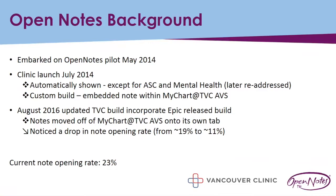And in August of 2016, we did our EPIC upgrade and found that our note reading rate dropped from 19% to 11%, which we thought was due to their redesign of MyChart, because that seemed to be the only real thing that we could find. Our current note opening rate is sitting somewhere between 22 and 26%, depending on which month you look at.